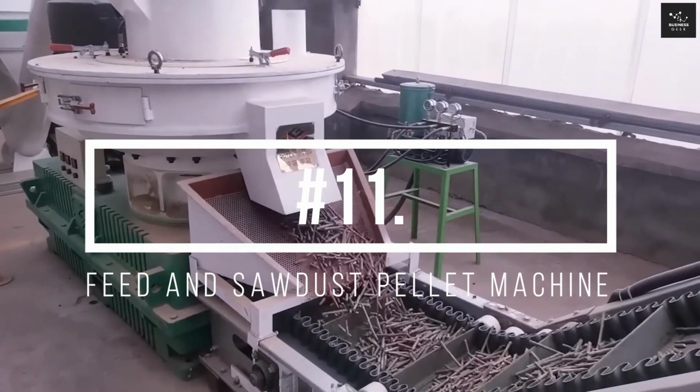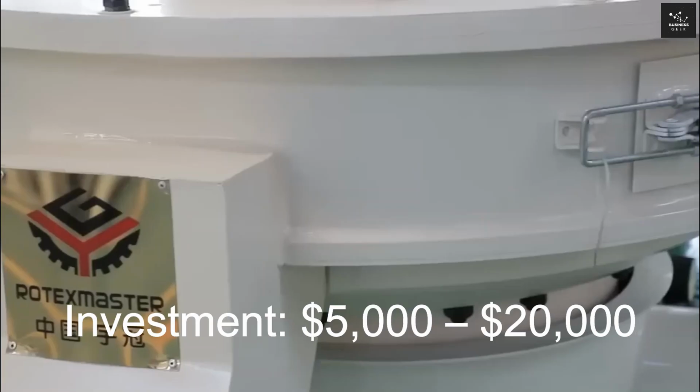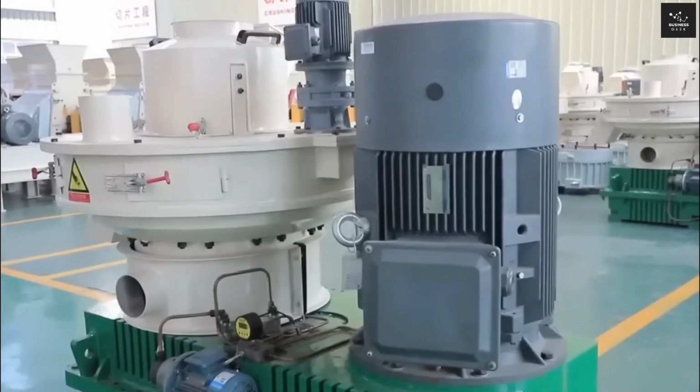11. Feed and sawdust pellet machine. Investment range: $5,000 to $20,000. Best for animal feed producers, biofuel companies.